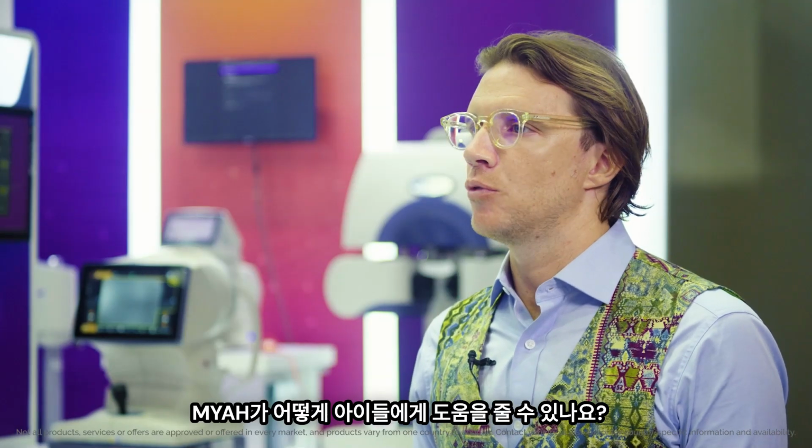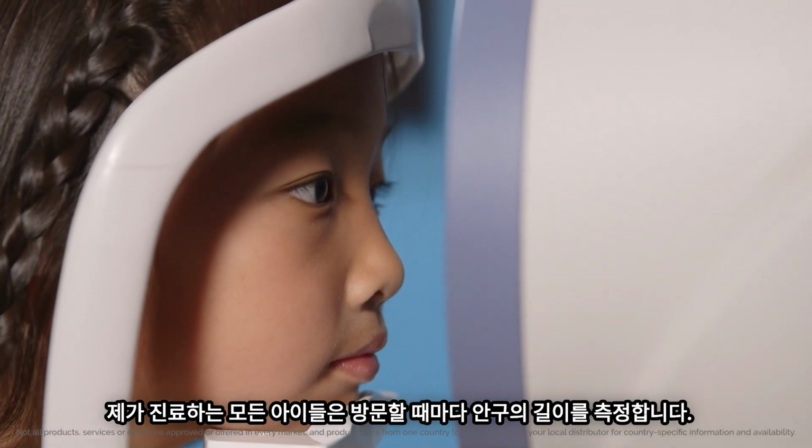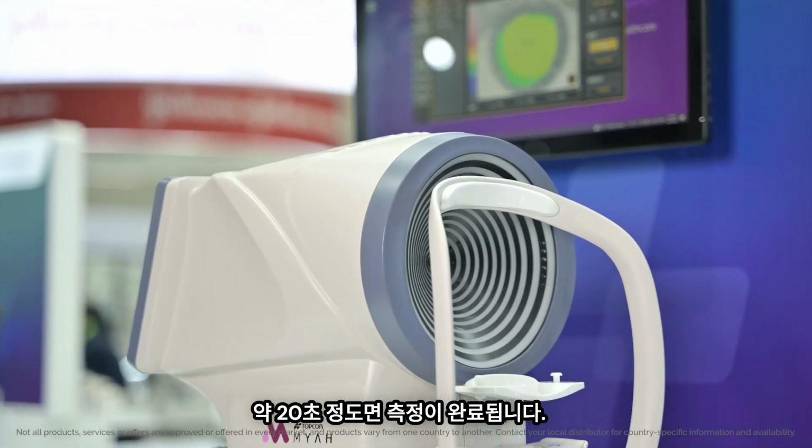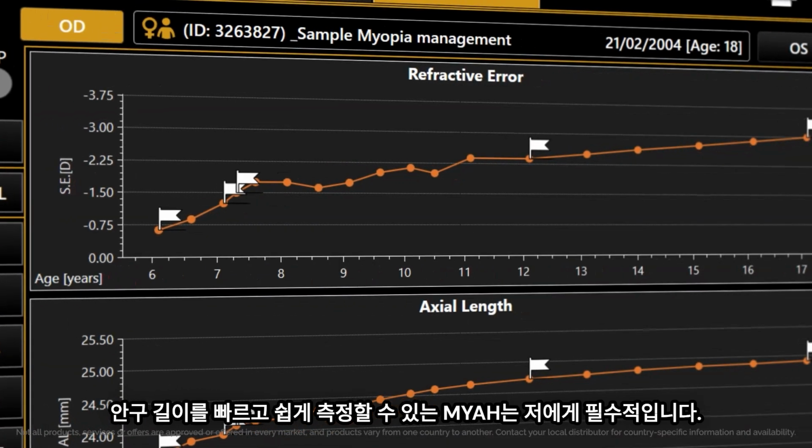Myopia is really a lifestyle disease. What about the MYAH makes it really great for children? Every child in my practice gets an axial length measurement at every visit. And acquisition time is only 20 seconds. So having the MYAH all-in-one device that's able to measure axial length rapidly and easily is critical.